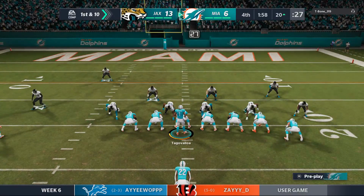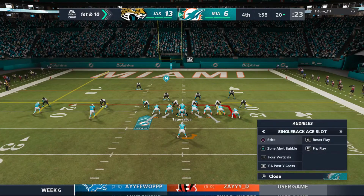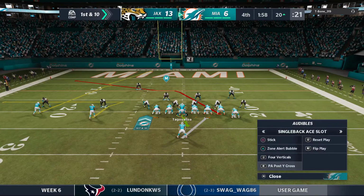So the Dolphins have it as we welcome you back in. The drive continues as they search for a tying touchdown. Here's 1st and 10.